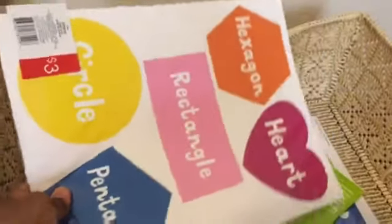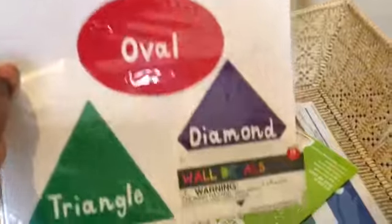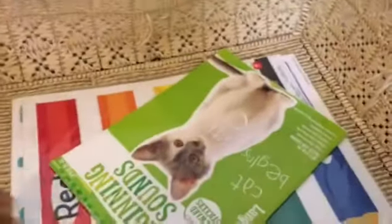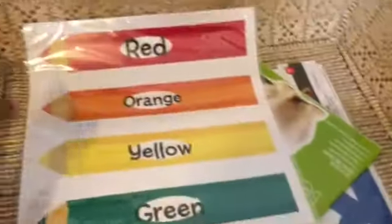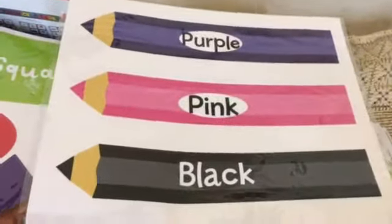The remaining things, essentially $1 each, are decorative. So here's this, I'm going to put this up for shapes. Again, only $1. Colors, I love the fact that they were in color pencils. I thought that was so cute. And it even covers gray and white and black. You don't always see that.